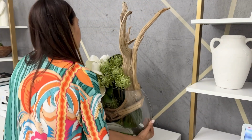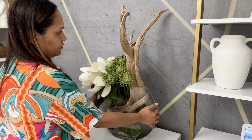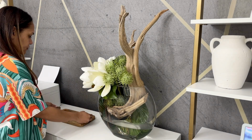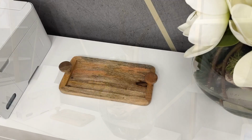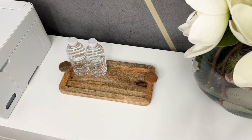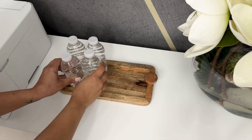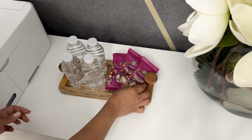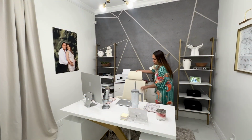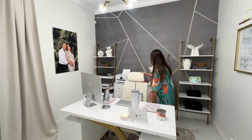And for the cabinet behind my desk, I did leave my printer there because that's functioning for me. So now I added this arrangement right here, and also this little tray with some water and snacks, because of course I'm going to be spending a lot of time. You guys know that I work from home, but also this is the office where I edit all my videos, so water comes in handy with a little snack as well. I thought that was so perfect. And in here I'm putting my new shirt, which I am loving, by the way.